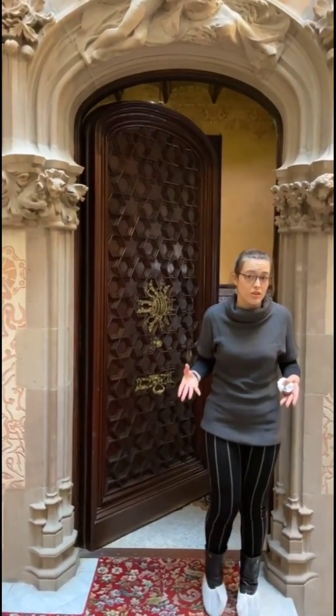The architect, Josep Puig Cadafalch, was an eclectic architect. He wanted to mix different styles. Everywhere you can find some references that remind us of the medieval period or the Mozarabic decoration. So, this is something that we are going to find everywhere in the house, not only the modernist decoration.